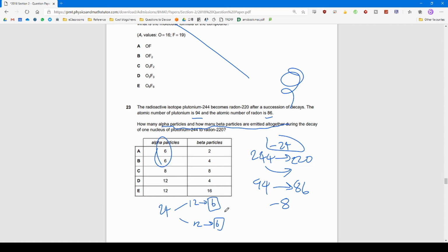The original result, which would have been like 220, the 94 minus 12 is 82, has too many neutrons, and so some of these neutrons decay into protons. And so if there are 8 fewer protons, instead of minus 12, that means there must have been 4 extra protons created somewhere, which gives us 4 beta decays.